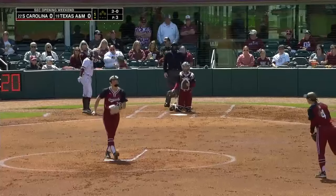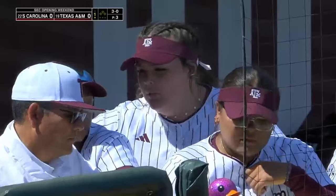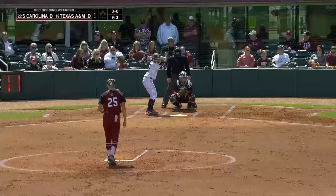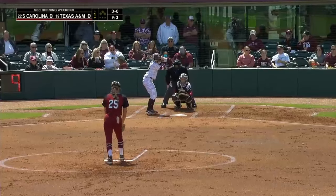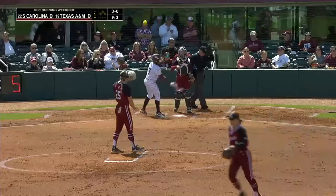Ayanna Coleman's spot in the lineup is going to be particularly important today too, because Julia Cottrell has walked already, what, 4 times already in this series, so it's going to be important for whoever's batting behind Cottrell to be able to step up. And Coleman historically has been more of a pinch hitter, but getting the start now 2 games in a row for A&M.